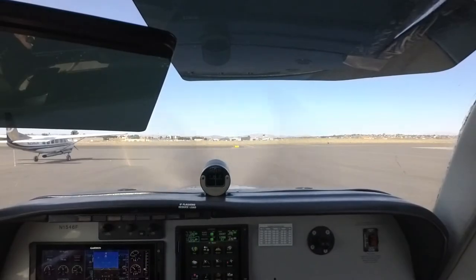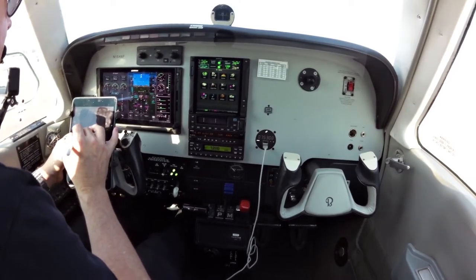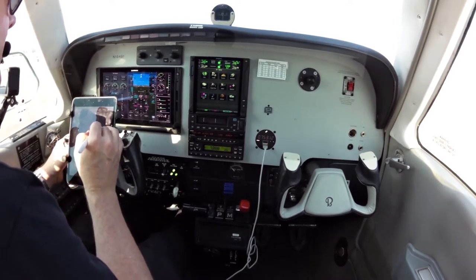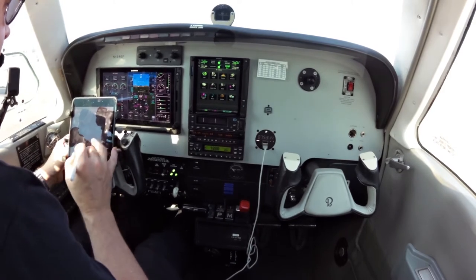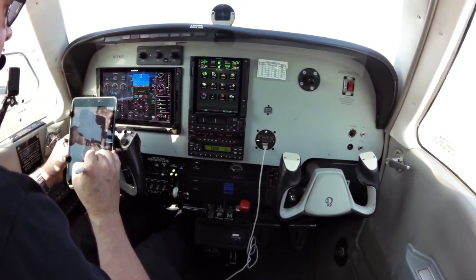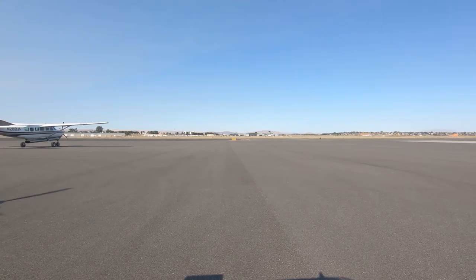Clearance, Bonanza 1546 Foxtrot, ready to copy IFR to Yakima. Bonanza 1546 Foxtrot, Tri-Cities clearance, cleared to the Yakima Airport via the Tri-Cities 7 departure, then as filed, maintain 6000, departure frequency 128.75, squawk 4652. 1546 Foxtrot, cleared to Yakima, Tri-Cities 7 as filed, 6000, 128.75, and 4652. Bonanza 46 Foxtrot, read back correct.